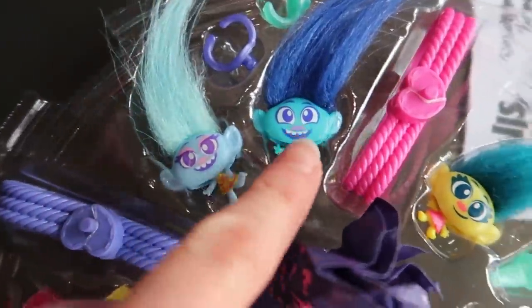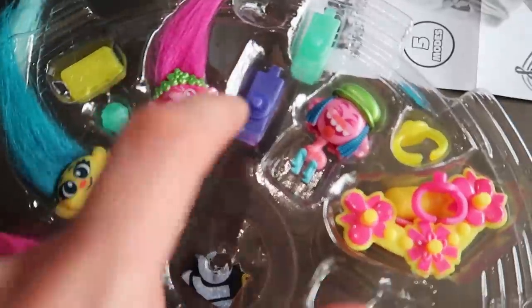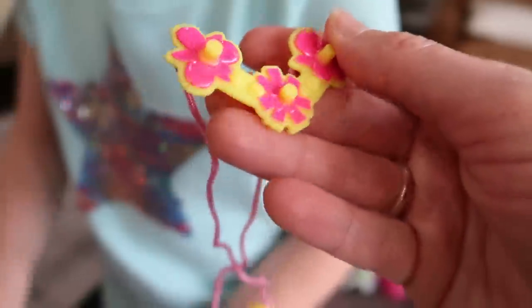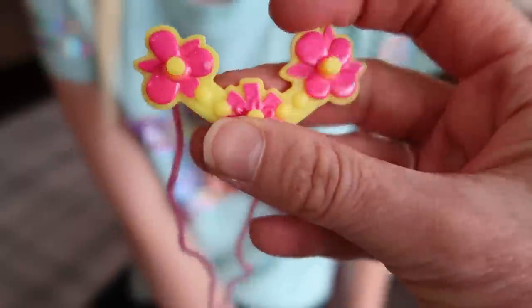We've got Satin and Chenille, Branch, I think Smidge is her name, maybe? Yes, Poppy, and what's his name again? Cooper, yes. Cooper! Ooh, there's blind ones too, I didn't even see that. Maya's right, there's some blind stuff in the middle. Ooh, check out this necklace. Oh, there's three places to attach three dancing trolls.